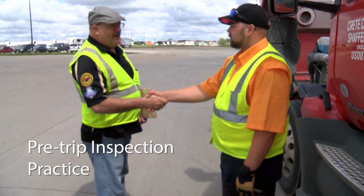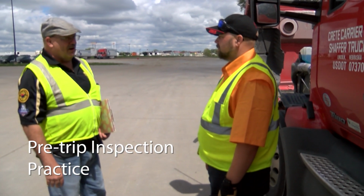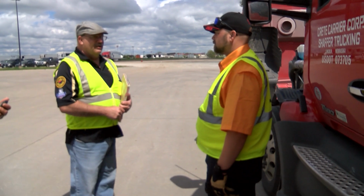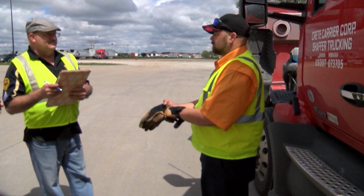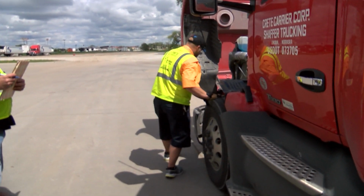We have our last contestant. His name is Josh. He is also a rookie. And we're going to run him through this pre-trip. There's a number of problems planted on this truck. It's his job to find them. Once he turns around and looks at that truck, he's only going to have 7 minutes to find these defects. So I think he's getting about ready to go. Yes, sir. And there he goes. Let's see how he does.